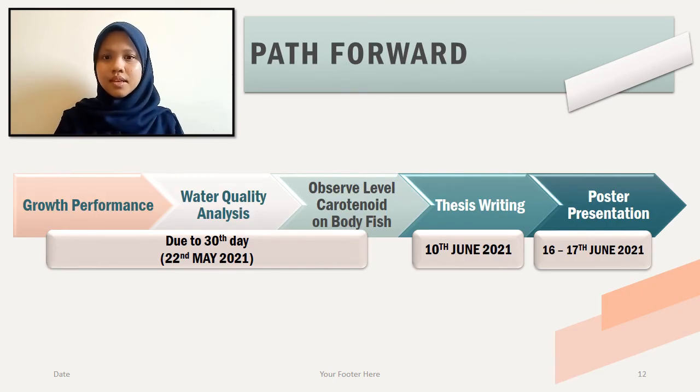Finally, for the path forward, which is my future plan for this research, I will do the growth performance analysis, water quality analysis, and observe the carotenoid level in the fish body. All this will be done within 30 days, by the 22nd of May 2021. Next, I will continue writing my thesis, due on the 10th of June 2021. And last but not least, the poster presentation will be designed and created before the due date of the 16th to 17th of June 2021.